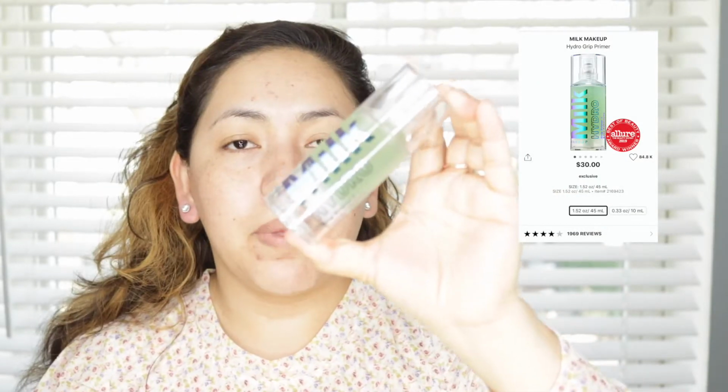The next thing that I would like to talk about is the Milk Makeup Hydro Grip. This primer is so good. I really enjoy it. One of the reasons why I like it is because I noticed that whenever I wear this, my foundation tends to last a little bit longer. Since it has that gripping property to it, anything that you put on top will stick a little bit better and it will last a lot longer.